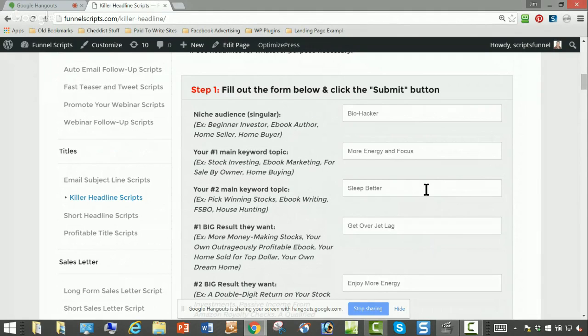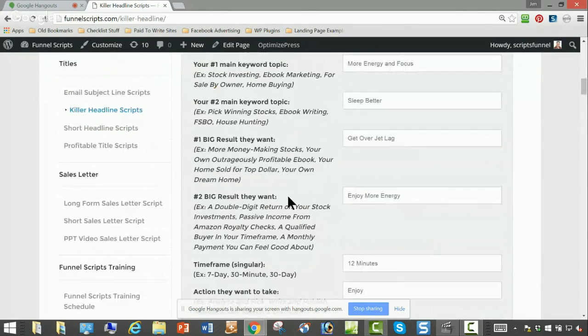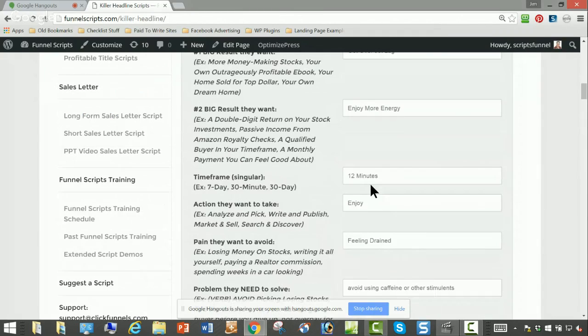Second main keyword, sleep better. Big result they want, get over jet lag. Another big result they want, enjoy more energy. A time frame. That thing lasts for 12 minutes, right? That's a 12-minute session, yeah.